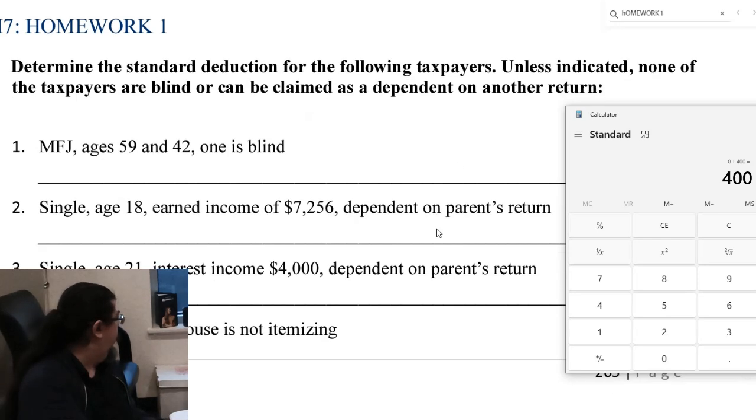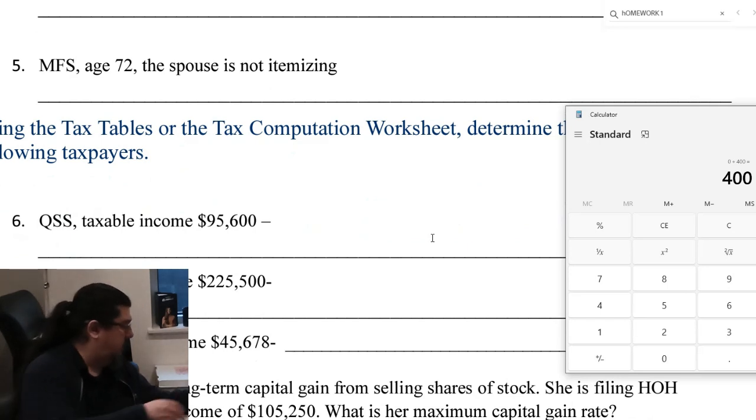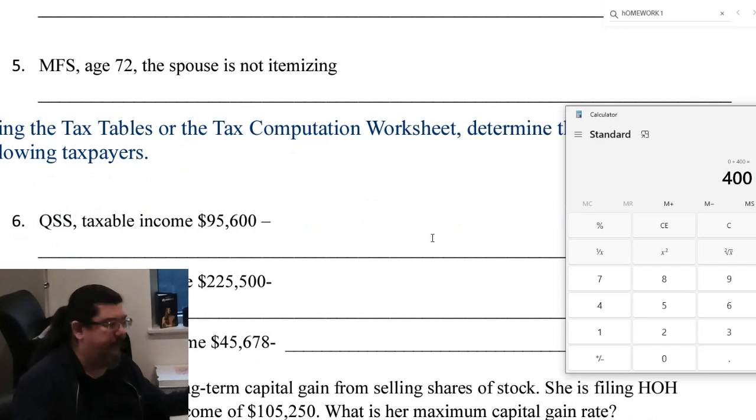Married filing separately, 72, spouse is not. Also 72, so over 65. Married filing separately, 65 or older. 2024 is 1,550, but for 2023, it's 1,500. So we take her normal standard deduction and add 1,500 to that.